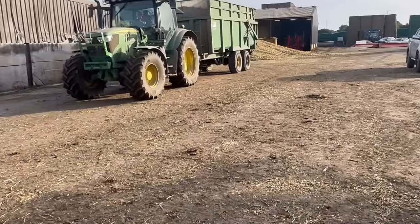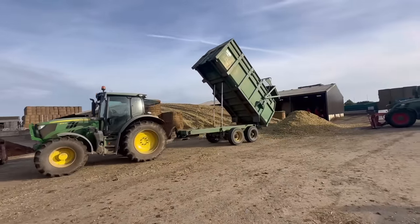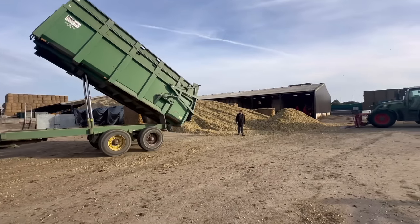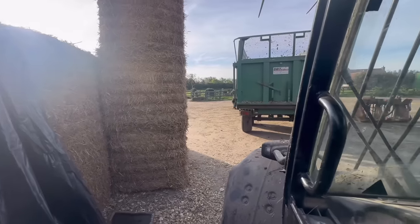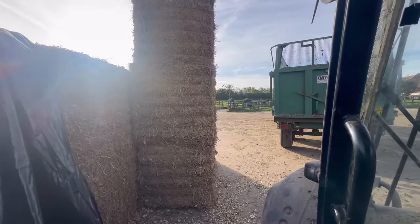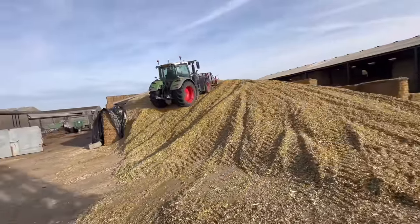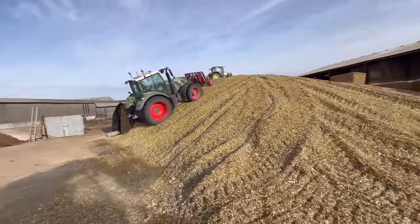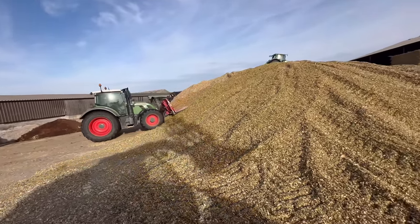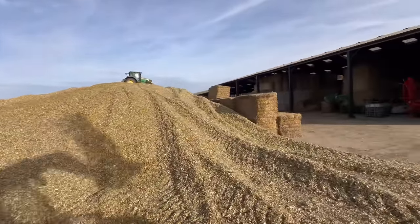It's coffee time! And he's just tipping off the last load. Everybody's going for the coffee. Andy's gonna shift this, and then we're gonna start moving some bales out of the way. So we're removing the bales from the outside, because these guys say it'll leave a mess. Chris is making it a tight ramp there, to move these from this side as well.